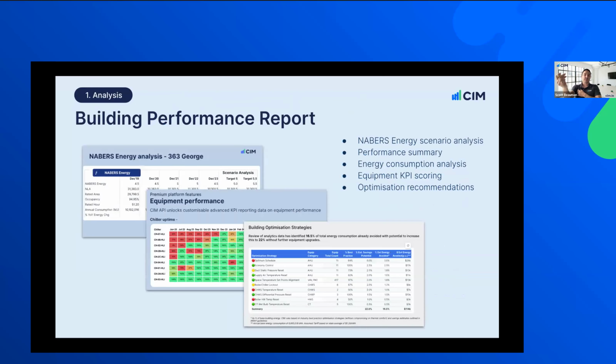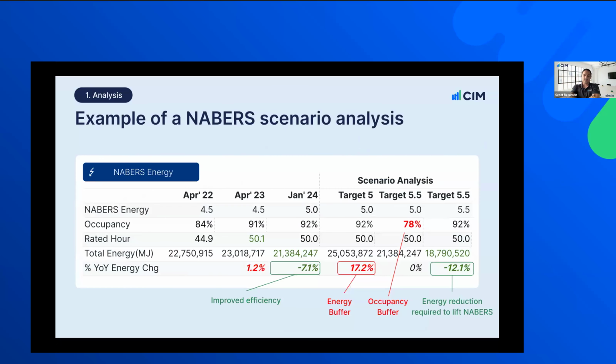So just going through those in a little bit more detail, right? Starting off with the analysis, these are a couple of examples of a few things that we have done with different sets of clients, jumping into scenario planning analysis, understanding what the energy is doing, how the rated area is changing, how the occupancy is changing over time, and what kind of impact that's having on the energy. You know, deep dive with some manual work into how the building control strategies are working, how the mechanical plant is running, how the lighting systems are coming on, putting forward optimization recommendations and scoring systems around that kind of thing as well, right?